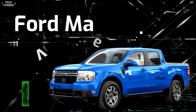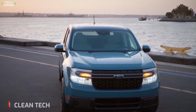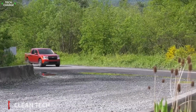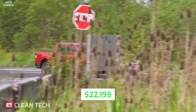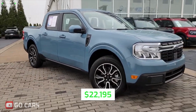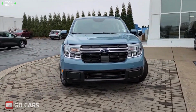Number 1. Ford Maverick. Ford has revived its Maverick name with the launch of Ford Maverick, which joins its new class of small pickup trucks into the lineup below the midsize Ranger. With a price starting at $22,195, Ford Maverick is a versatile, practical, and fun-to-drive car for car enthusiasts.